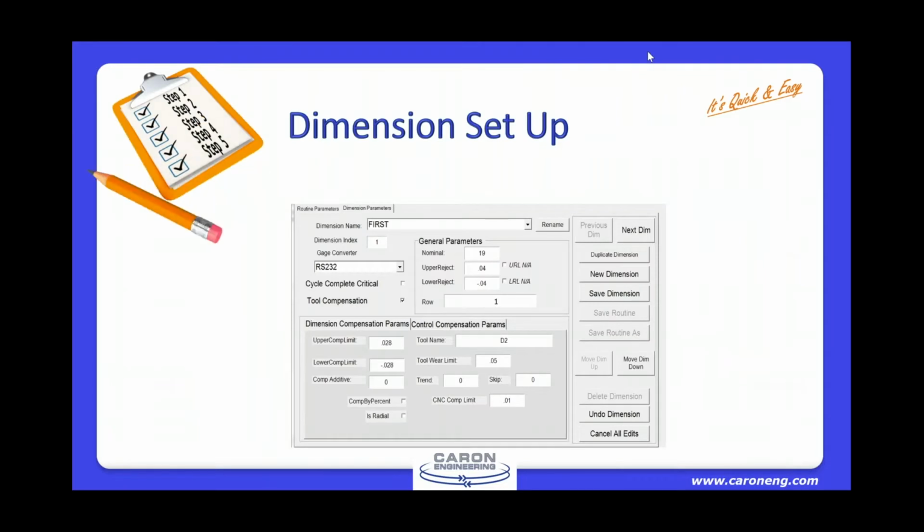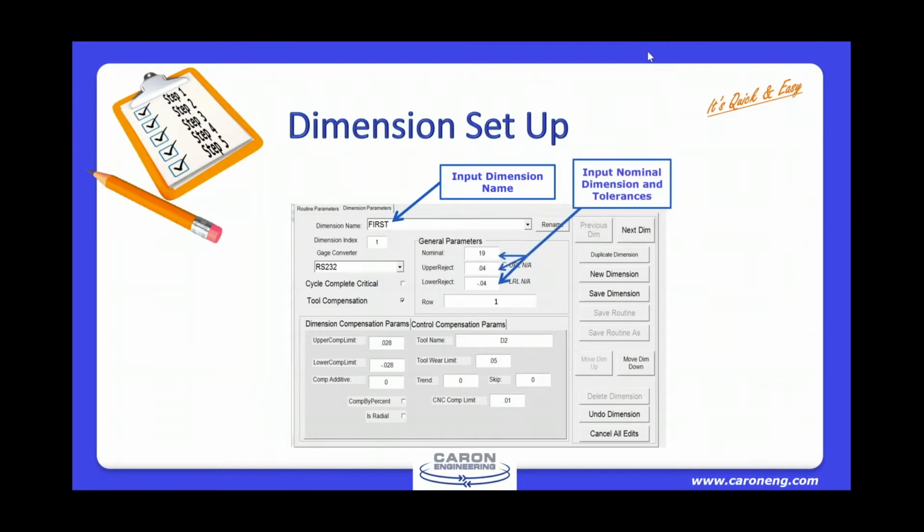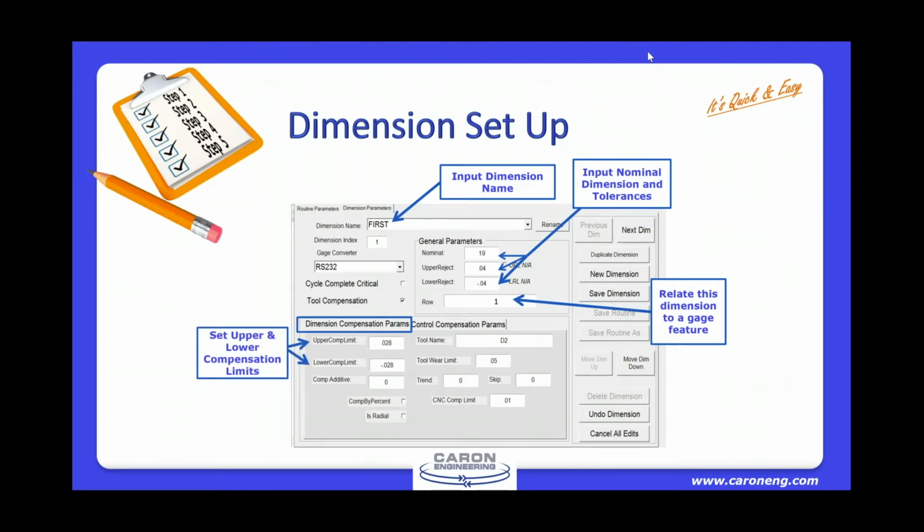Most of our products are typically set up to be a single screen to make it incredibly easy to maneuver through and set up. Here is an example of how you would input a dimension and its characteristics. So this is how AutoComp automatically does what the operator would normally do. You identify the name, your nominal is input here, as well as your reject limits. Like I said, we relate that to a row. And then on this tab, we have setting up your compensation parameters.